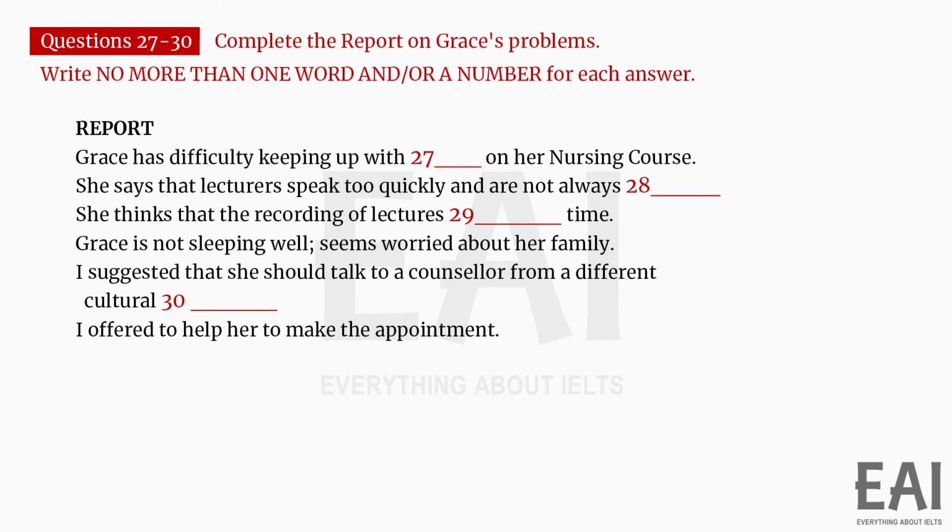Anything else that's a problem? Well, this isn't really a study problem, but I'm finding that I'm not sleeping well. I'm sorry to hear that. Is there something you're worried about? I'm worried about the course. There's too much information to deal with. Also, I had an email from my parents recently saying that my grandmother's not well, and I'm worried about her. I feel I should go back to be with her.